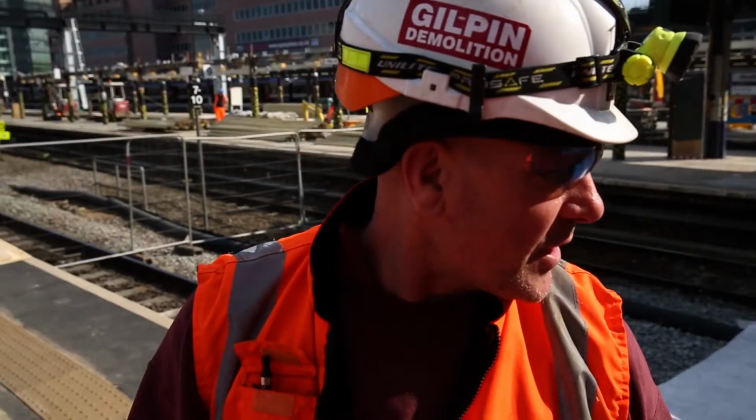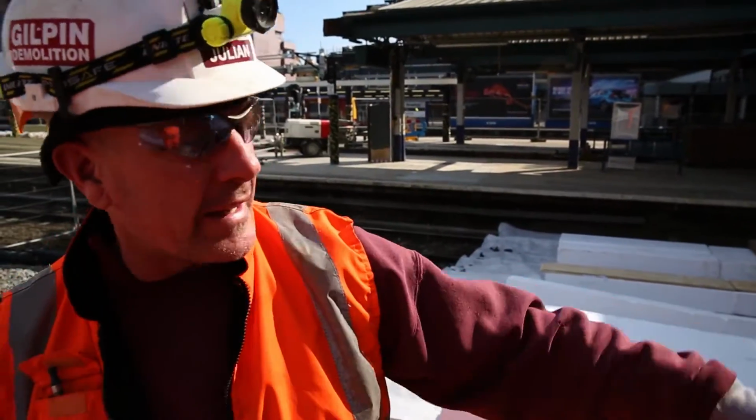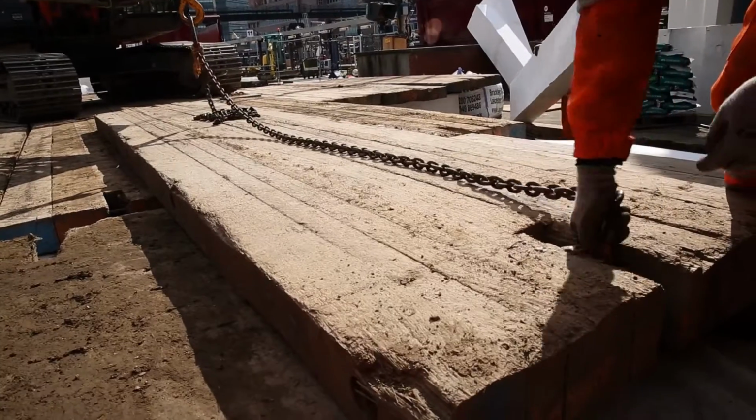What we're about to do is put the mats down so I can get down onto the track and then start laying the mats under the bridge ready for demo.